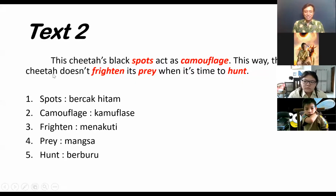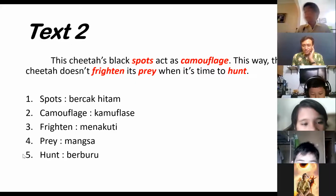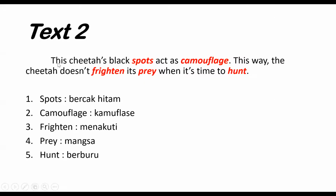Text 2. Oh, Mr. Brian belum sembunyikan ya. Okay, now who wants to read the text 2 here? Me, Lizzie. Okay, Lizzie, please read the second text here. This cheetah's black spots act like a camouflage. This way, the cheetah doesn't frighten its prey when it's time to hunt. Okay, great, Lizzie. Thank you for reading the text here.